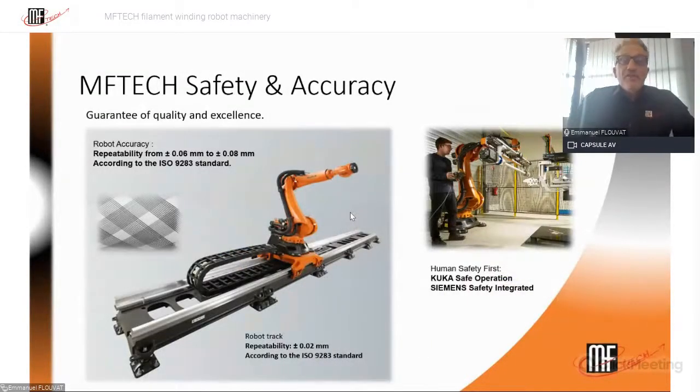Another topic, a question we usually get from our customers, is the safety around the robot and the accuracy. We guarantee quality and excellence at MF Tech with our KUKA robot. The robot repeatability is from 0.06 to 0.08 millimeters, according to the ISO 9283 standard. We are actually today the only supplier in the world able to guarantee the accuracy with an ISO standard. Human safety comes first, so more and more on our machines we use KUKA Safe Operation, integrated with the Siemens system. So the safety and the accuracy on our machines today are not a question. We have a very good compromise between all these things.